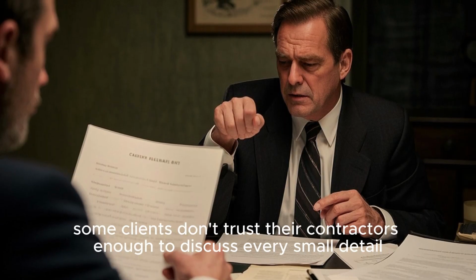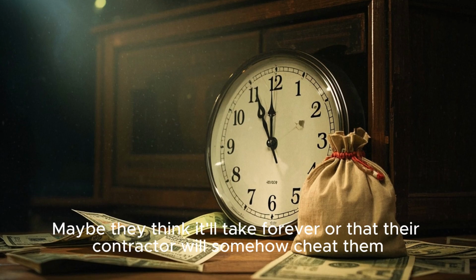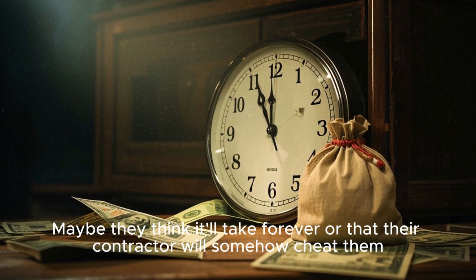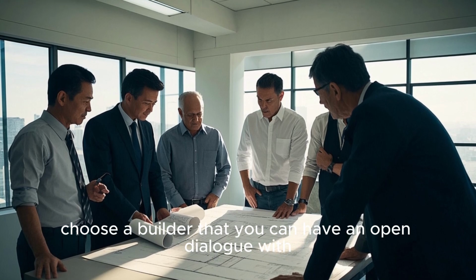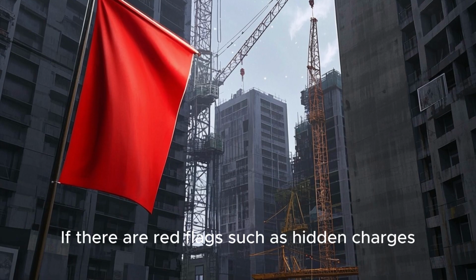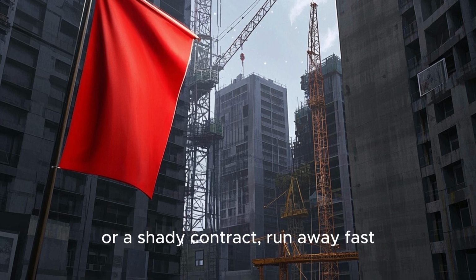First off, some clients don't trust their contractors enough to discuss every small detail. Maybe they think it'll take forever or that their contractor will somehow cheat them. Here's a pro tip. Choose a builder that you can have an open dialogue with. If there are red flags such as hidden charges, incomplete works, or a shady contract, run away fast.